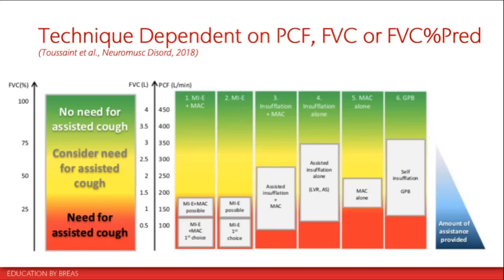If the measurement for any of those values is in the green area, there is no need to teach a cough augmentation technique. If it's in the yellow area, we need to think about it, because the patient is at significant risk when they're unwell of being unable to clear secretions from their chest with a cough. And if they're in the red area, they will need to use a technique, otherwise they will succumb to secretion encumbrance. There's various different techniques. If we go to the far right, we can look at self-insufflation via glossopharyngeal breathing, which can cover quite a wide range, a manually assisted cough, an assisted insufflation via air stacking, combining it with a manual technique, and then the last two require mechanical insufflation-exsufflation devices.